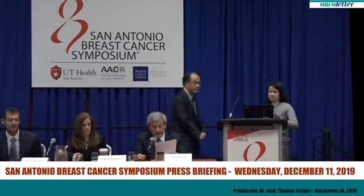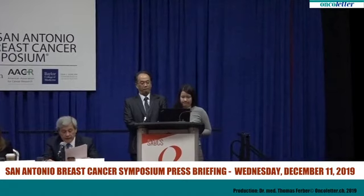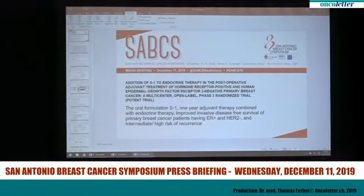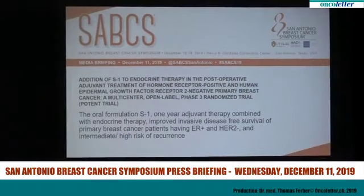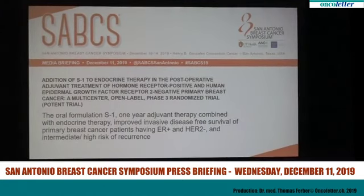Is by Dr. Masakazu Toi, professor of breast surgery at Kyoto University Hospital. The title of the presentation is Addition of S-1 to Endocrine Therapy in the Post-Operative Adjuvant Treatment of Hormone Receptor-Positive and Human Epidermal Growth Factor Receptor 2 Negative Primary Breast Cancer, a multicenter, open-label, phase 3 randomized trial called POTENT.